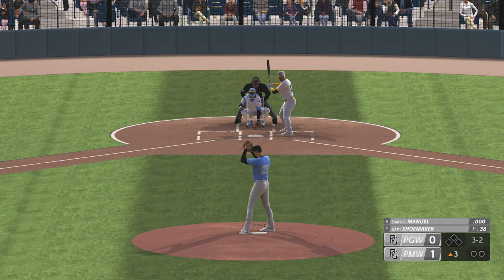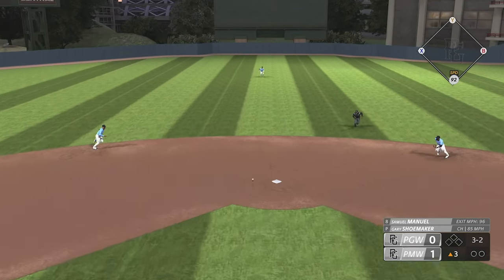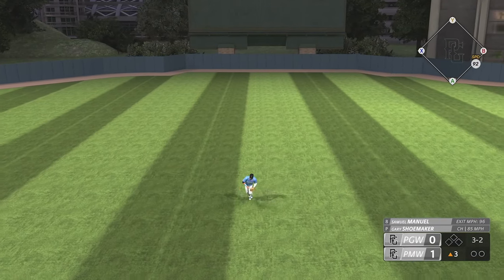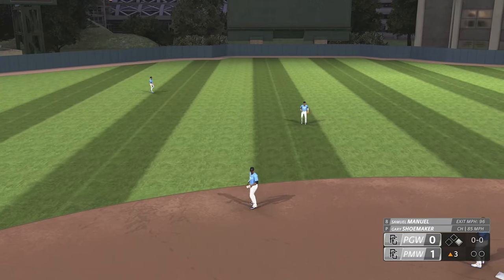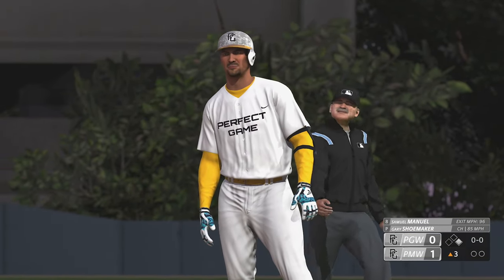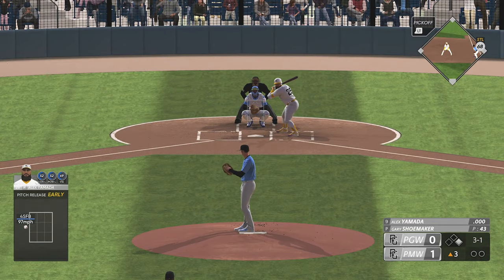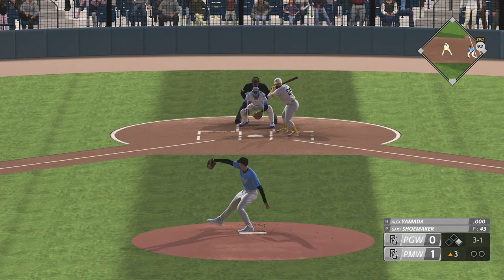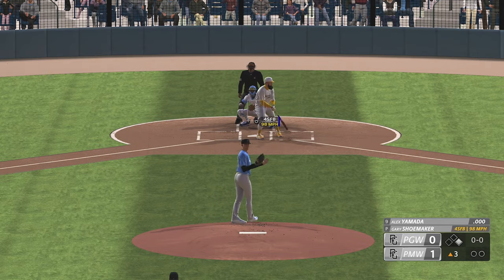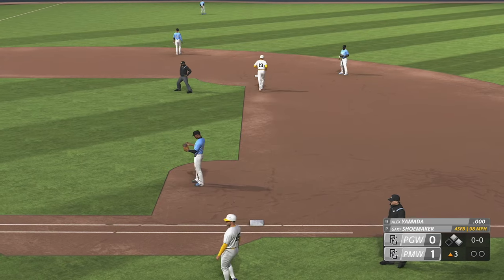Samuel Manuel to the plate here, hitting in that eight hole as Shoemaker has yet to surrender a base runner. And he gives up a hit up the middle, and he gives up his second base runner of the game, his first hit surrendered of this one. And now the Perfect Game West Showcase team has a runner on first base here with no outs. Alex Yamada to the plate. Low fastball, that's ball four. And he lets on the last two hitters in this lineup.